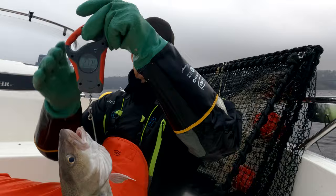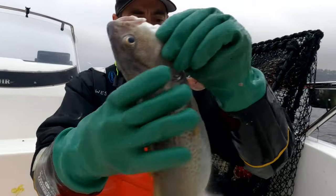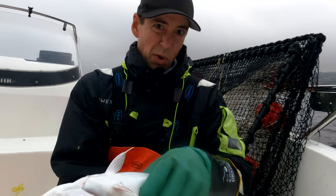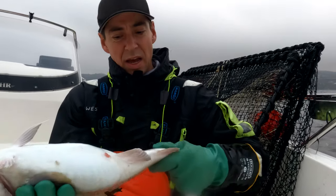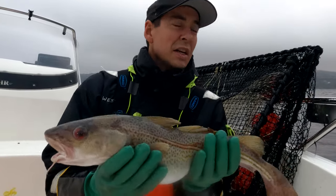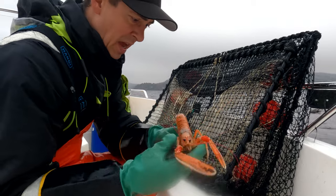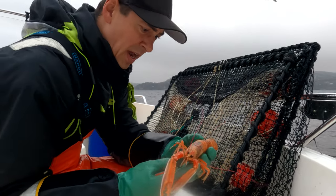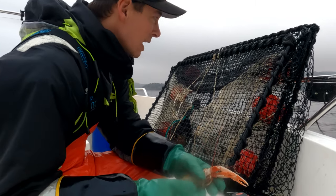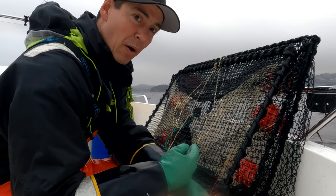But there is a lot of guts. He has probably been feasting inside the pot. I can feel there's a small fish in here, so that's about 100 grams. So it's a 2 kilo cod, nice condition, goes for the table tonight. And of course, this little beauty, the Norway lobster, I might have this one for lunch. So yeah, I'm gonna bait this up again and head out to haul the lobster pots.